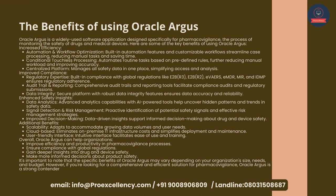Additional benefits. Scalability. Adapts to accommodate growing data volumes and user needs. Cloud-based. Eliminates on-premise IT infrastructure costs and simplifies deployment and maintenance. User-friendly interface. Intuitive interface facilitates ease of use and training. Overall, Oracle Argus can help organizations improve efficiency and productivity in pharmacovigilance processes.